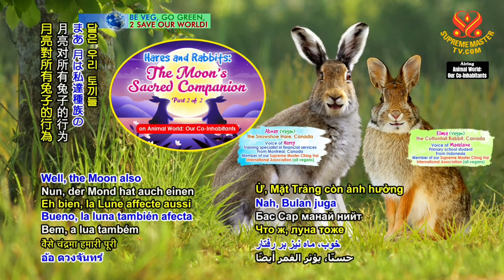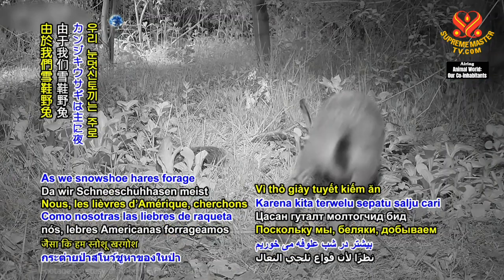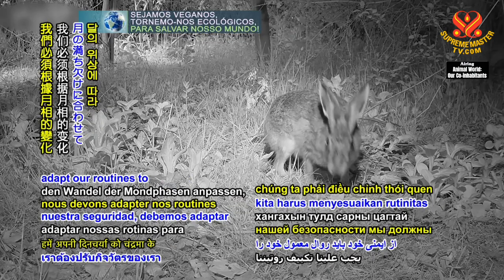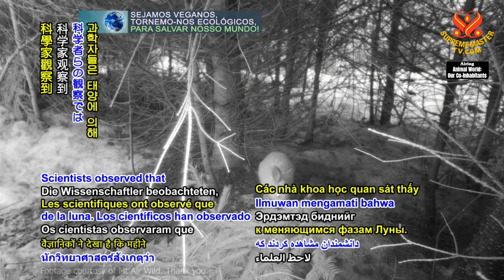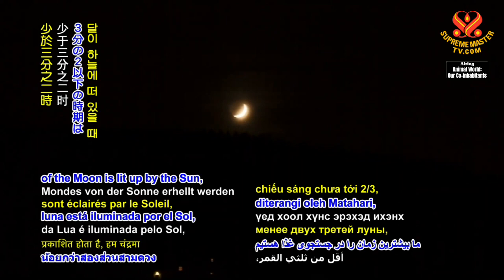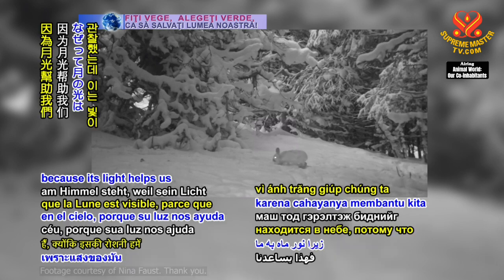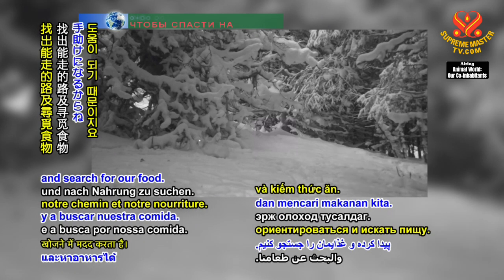Well, the moon also greatly affects the behavior of our whole population. As we snowshoe hares forage and feed mostly at night, to ensure our safety, we must adapt our routines to the changing phases of the moon. Scientists observe that during times of the month when less than 2/3 of the moon is lit up by the sun, we spend the most time foraging while the moon is in the sky, because its light helps us to find our way around and search for our food.